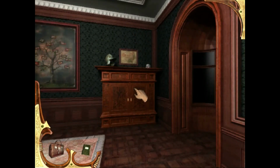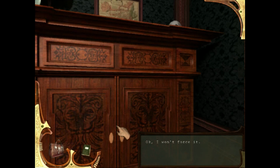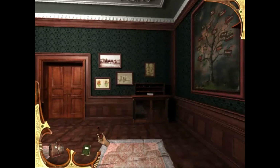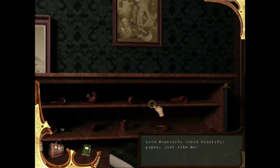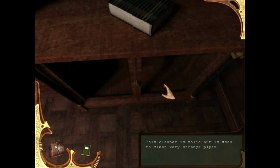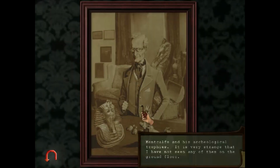You know, I'm getting very much like the Seven Guests vibes now. Okay, I won't force it. Hello, what's this? Lord Mudcap loves beautiful pipes, just like me. Well, what's this? This cleaner is solid, but it's used to clean very strange pipes. Oh, what's this? Mudcap and his archaeological trophies. It's very strange that I have not seen any of them on the ground floor. That is curious.